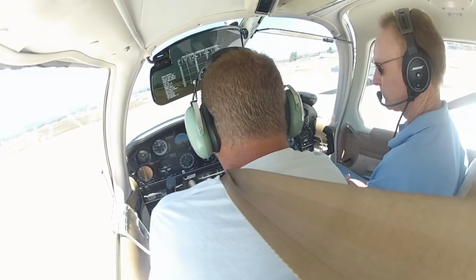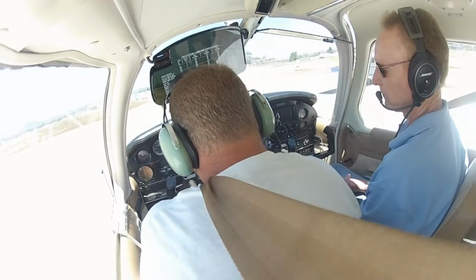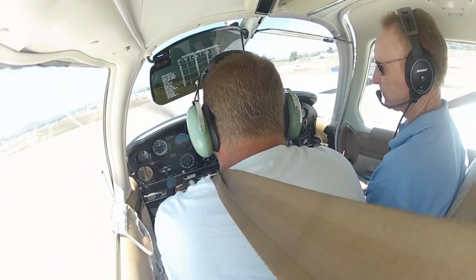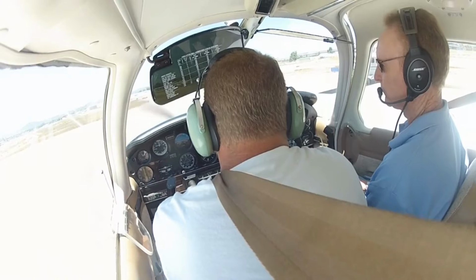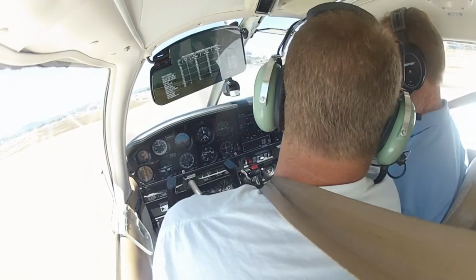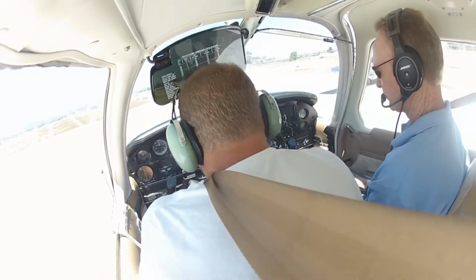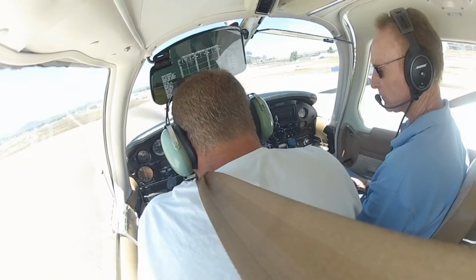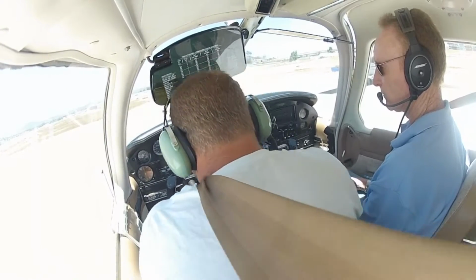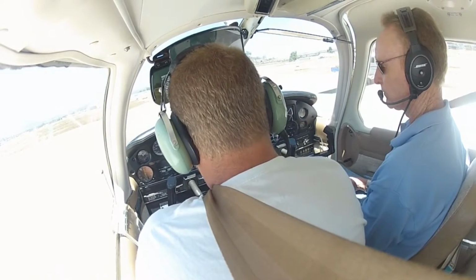Carb heat check operation. We have RPM drop for carb heat. Magnetos. Have a drop on the right. Have a drop on the left. Vacuum gauge 4.9, 5.1, reading just a little over 5. Alternator is charging. Engine instruments check. All in the green. Bring RPM back down.